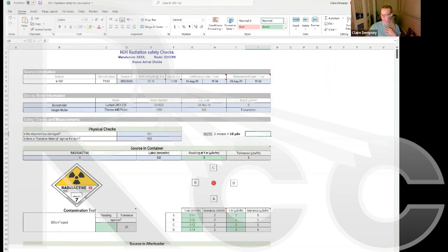Another question: if the survey meter is a large volume ion chamber, do we take the max dose rate or the average dose rate? Take the maximum dose rate in that case. Yes. And then a question, how do you carry out the wipe test?